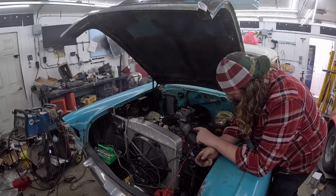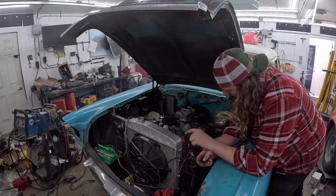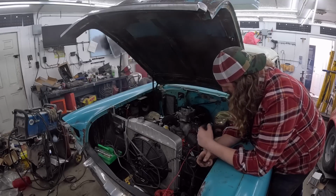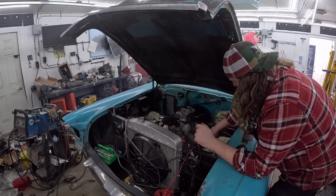So I'm going to bump it over real quick so you can find that line, give it a quick scuff, or paint it white or do whatever so I can see the timing mark. And at the same time I'm going to double check all these header bolts.